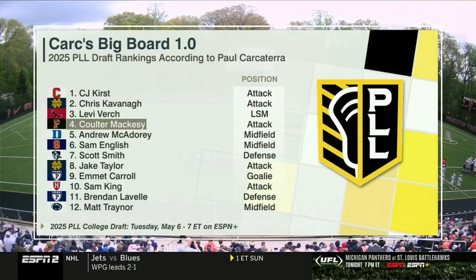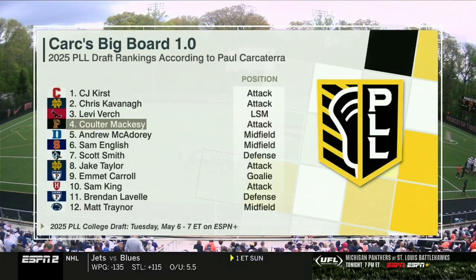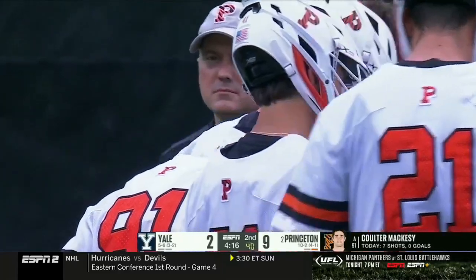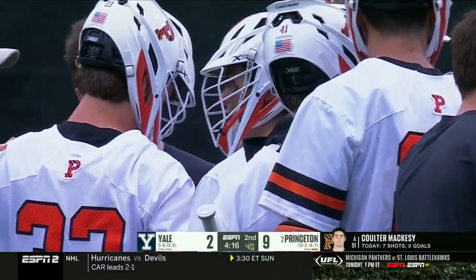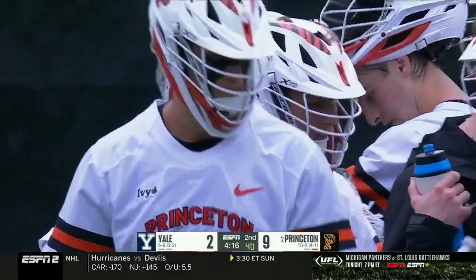But outside of those two picks, it's mix and match. Depending on what team you talk to, Andrew McIndory could go number 2, Chris Kavanaugh could go number 2, Sam King could go number 2. You start to rely on the style of the offense that team is playing, or the defense, and where those guys fit in. Mackes so far scoreless, but no worries. When you have balance, chemistry, and firepower like this Princeton Tiger offense, it's okay. He's had 7 shots. He's getting his looks.